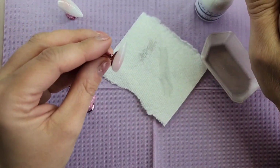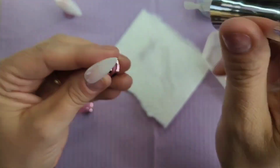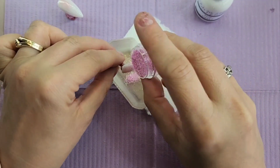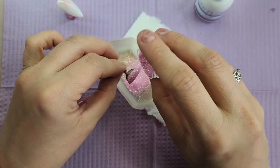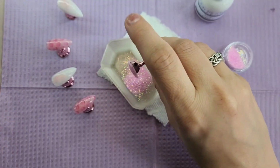So we will see how that goes. But let's get into the sugar because this is awesome. So I'm going to do the second layer. I'm going to coat the nail very generously. I can go much slower. And because it takes longer to dry, I have plenty of time to get all this gorgeous glitter all over this nail.